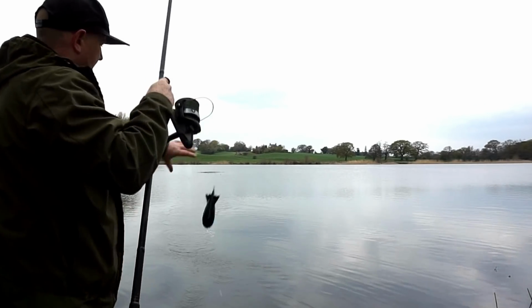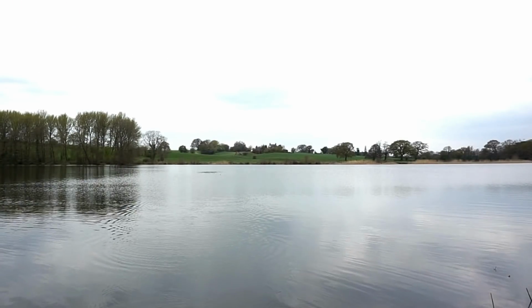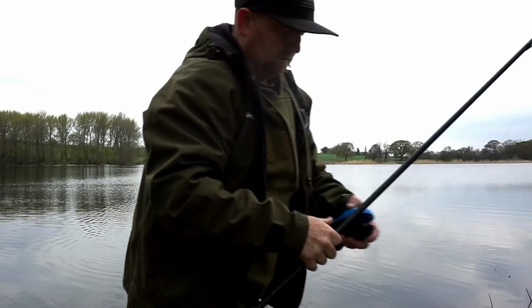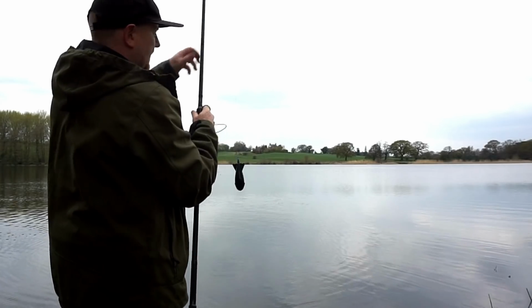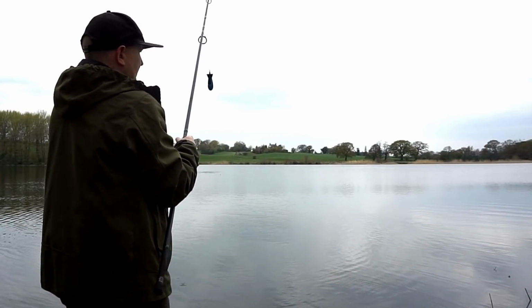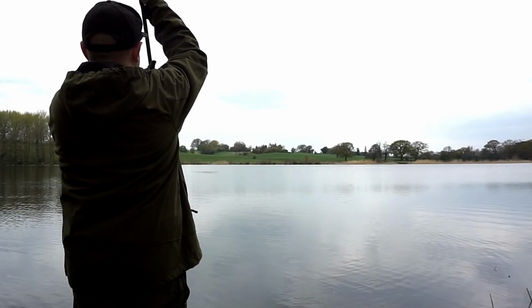Also, with it being 14 foot of water, it makes it a lot more difficult for the birds to get down that depth and clear me out. I noticed further down the lake there's a couple of guys fishing down there, and it's at least 4 or 5 foot before you've got a marker out, because the birds pick the baits up straight away.